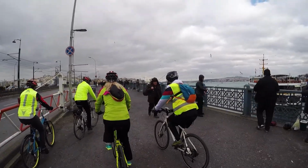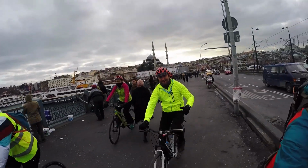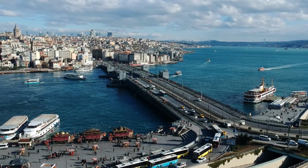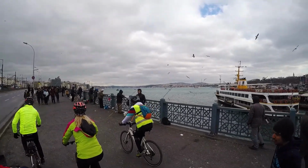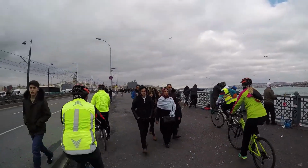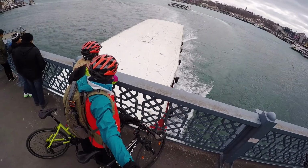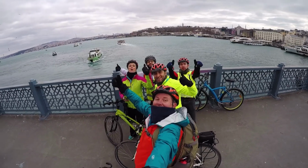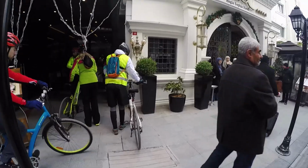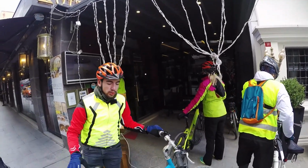On the way back, you will have an occasion to cross the Galata Bridge, where you will see the beautiful view of Bosphorus, and you will see the fishermen, especially at the weekend. You will see it full of fishermen fishing the fishes of Bosphorus. And then at return, when we arrive at our initial point, Balat area, you will see all the old city.